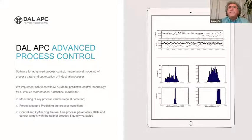You can see in the first graph, the variations are smoother with the DAL APC control. And in the graphs below, those are the deviation graphs. You can see that now the process parameters are more limited in the bandwidth and the deviations are much lower, and the process is more stable.